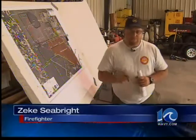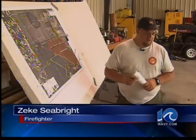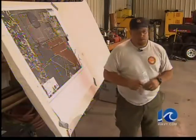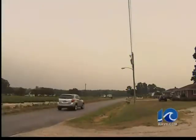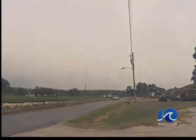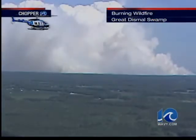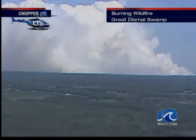Smith explains why this fire is such a high priority. Mainly because 40 miles away, you've got Virginia Beach, you've got all the different towns and communities adjacent to the refuge. What makes this blaze so tough to battle is the peat that is so plentiful in the refuge. Peat burns above and below ground and makes for dangerous conditions for these crews.